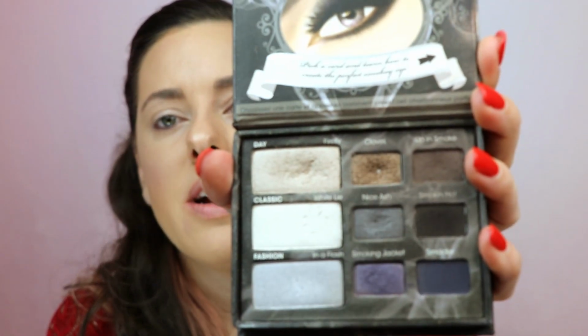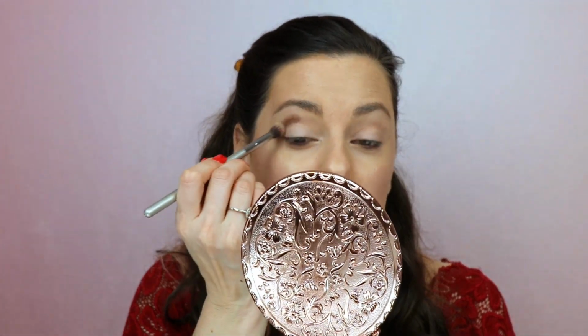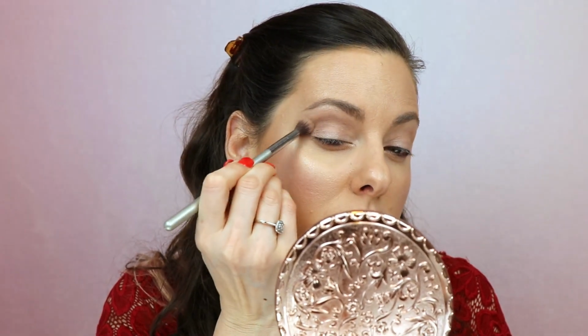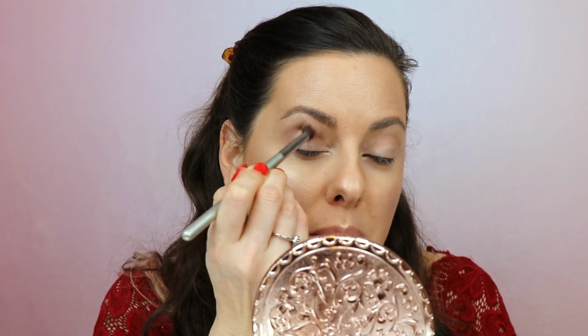So now I'm going to go in with the shade called Cloves, and that one is right here. It's been used quite a lot, but it really goes a long way. So right away you can see that it starts to lay down a really nice shade here in the crease, the transition area between your lid and the brow bone, putting down a bit of a smoky, bronzy color. I've used this one a ton, and I still have a lot left.